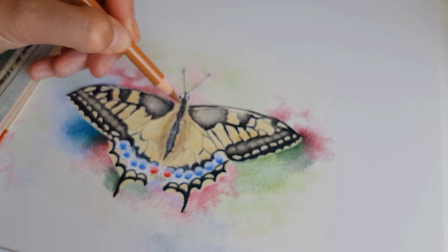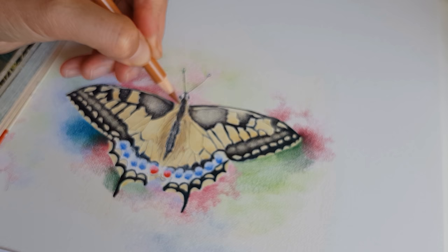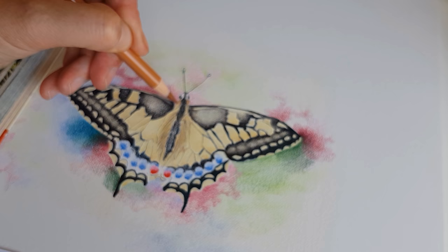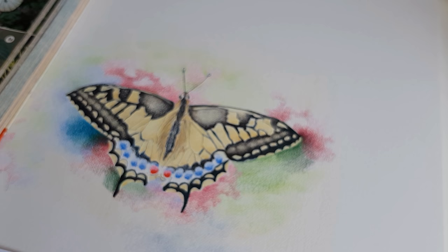Here I have burnt ochre. Oh, I must keep my light touch, very important. And let's go to this one. Pale yellow.